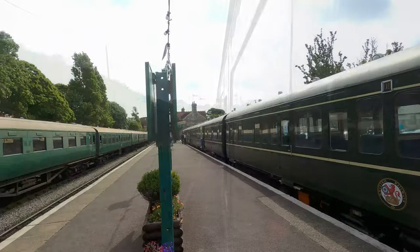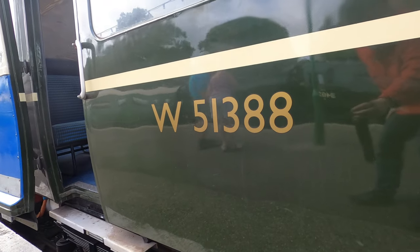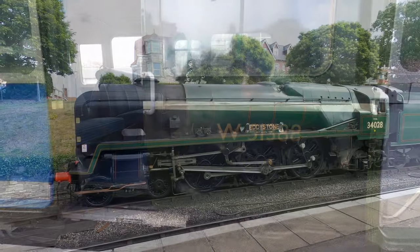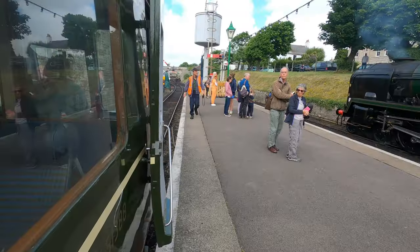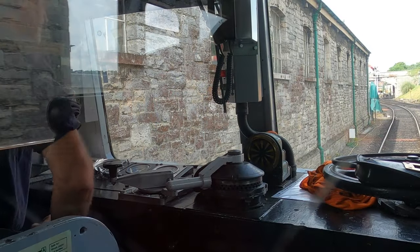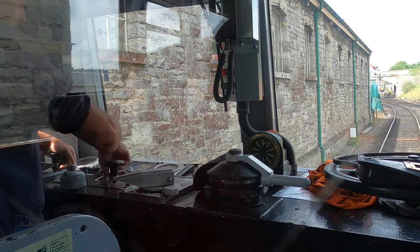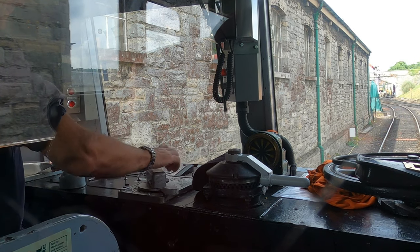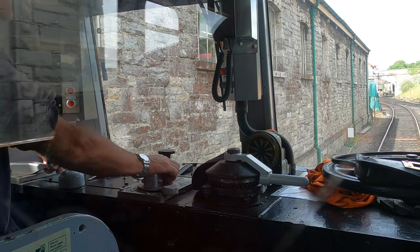The DMU set pulls into the bay platform. There's no need for loco runaround provision, of course. In the station is Eddystone, getting ready to depart with the first steam hauled up service. Not my train though, as for this next run I plan to return up the line on the diesel set to complete a run along the line. I'm here all day, so I've got plenty of time to see all the locos running, doing their thing.